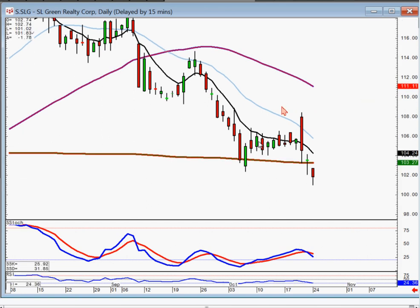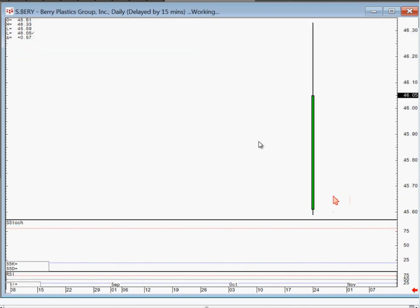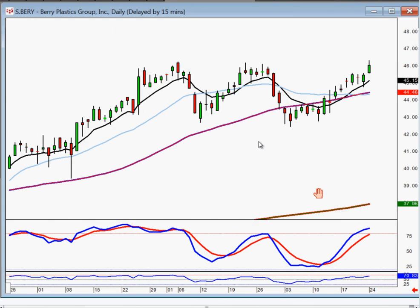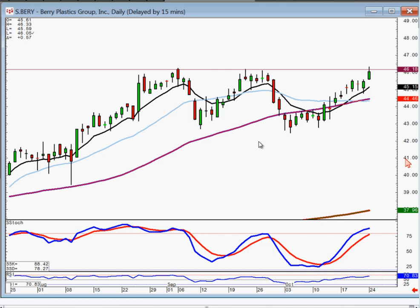SLG, there's your belt hold, bearish engulfing. There's kind of your doji sandwich. There's your trend. So your next target is probably down here. So if you're short, you stay short. Berry Plastics Group. You can see where you're trading right here at the resistance level. You could be a buyer of this one on positive trading. If it breaks out, there's your trajectory up here in about the $52 range.